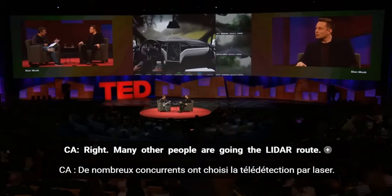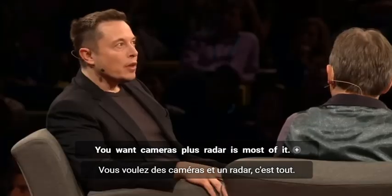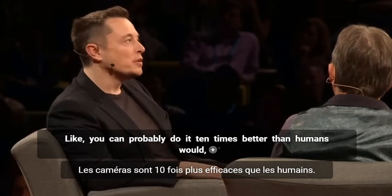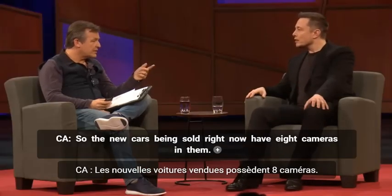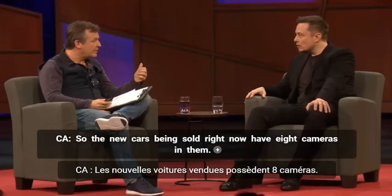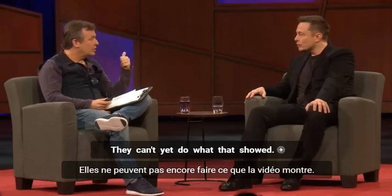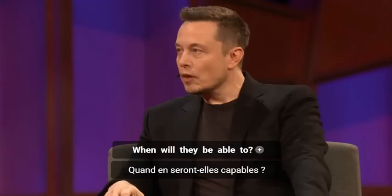Many other people are going the LiDAR route. You want cameras plus radar is most of it. You can absolutely be superhuman with just cameras. Like, you could probably do 10 times better than humans with just cameras. So the new cars being sold right now have eight cameras in them. But they can't yet do what that video showed. When will they be able to?